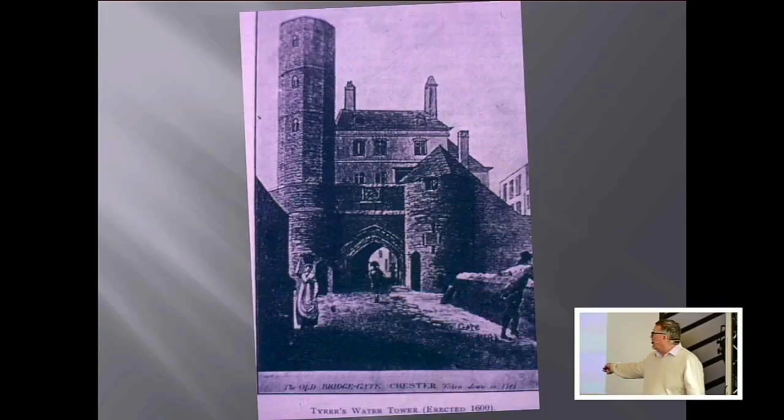The octagonal tower you can see on the Bridge Gate. Tyre's water tower, erected around 1600, though there are some conflicting dates because there was an earlier tower as well. But I think 1721 is the date, or must be a bit later, that it was demolished.